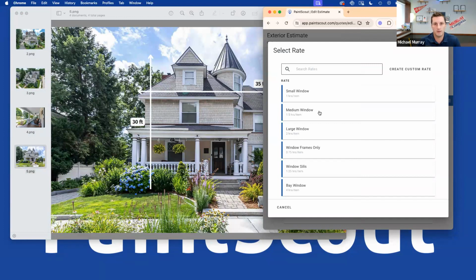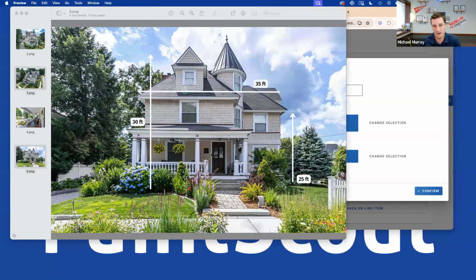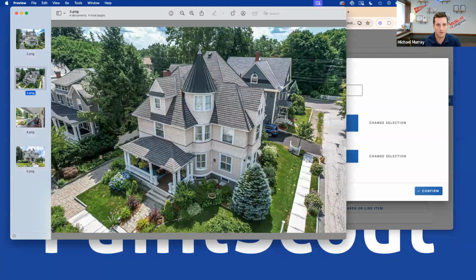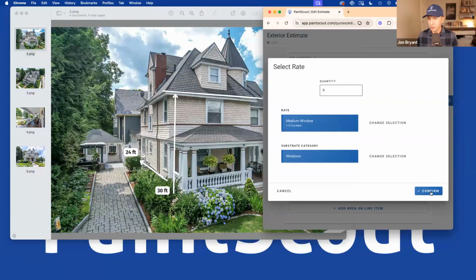Don't get too hung up on the specificity of these production rates because everybody should have their own. For the sake of simplicity, it's a medium. The turret thing, I don't know if you want to hit that. It looks like four, five. Let's take a look here. 1, 2, 3, 4, 5, 6, 7, 8, 9, maybe. Okay, got 9 windows, 9 medium. Let's add that in.